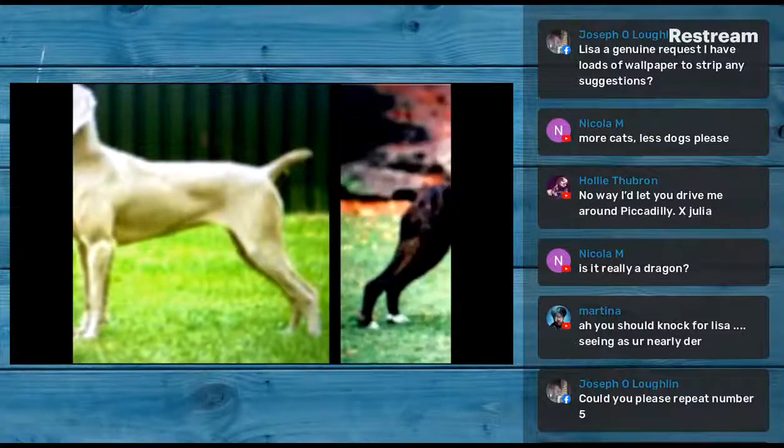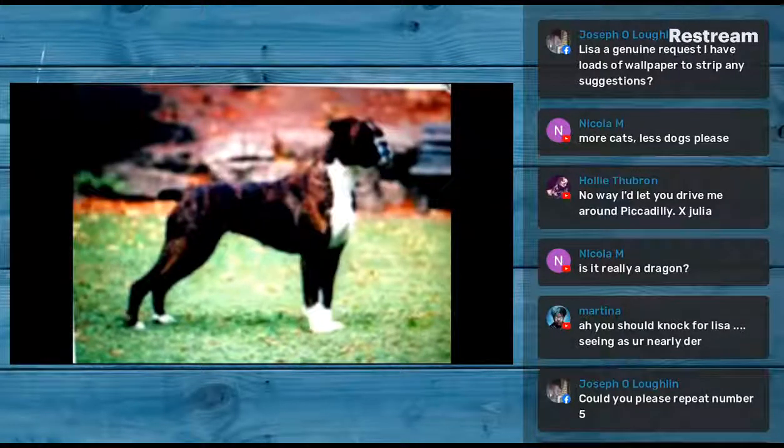Right, okay, number 5. Apologies for the quality of the pictures. But if you look at them kind of cross-eyed, they kind of come into focus. So that is number 5 just there.